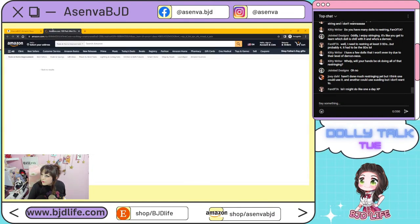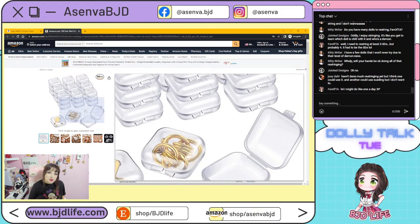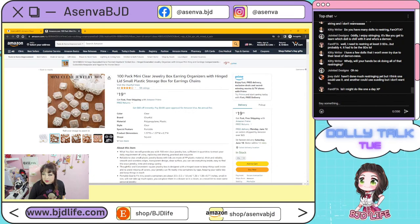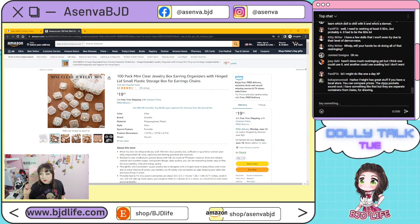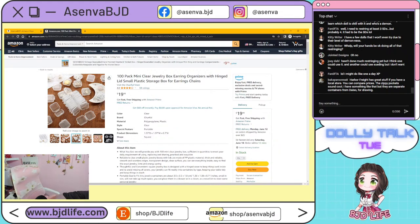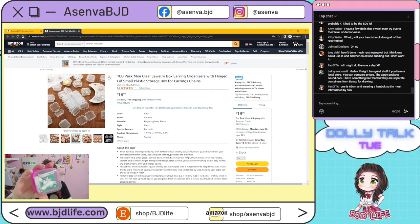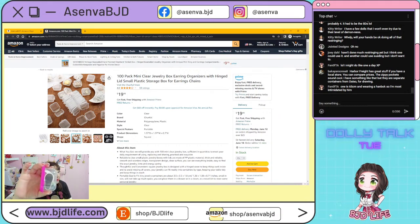This one I feel is really cool too. Since we're talking about BJD eyes and tiny shoes and things like that, getting something like little jewelry box organizers I think would be really neat as well. I was keeping mine in a mini Tupperware, so these are my little mini Tupperwares. Ooh, it's not moving my dolls. I was able to put a pair of shoes in here, but these are extreme. It's like a branch of USD maybe, but they're really tiny.